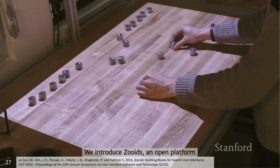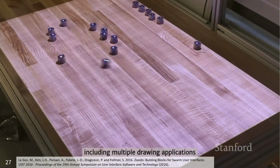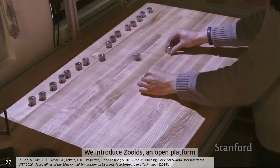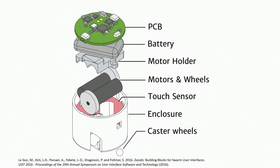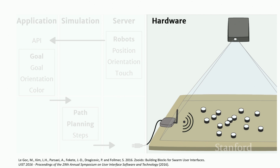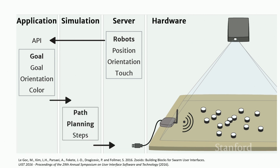So to study these problems, I first built a multi-robot platform named Zoids, together with our previous postdoc, Mathieu Le Goc. Zoids is an open source platform that consists of multiple mobile robots controlled by a central computer. The size and form factor allows them to more easily blend into our environment and allow users to manipulate multiple robots simultaneously. And each of the robots consists of the following parts, and that allows them to localize, detect touch, move, and communicate with a central computer. It has the overall communication structure as shown here. First, the robots read this structured light pattern from a projector above to localize, and then send that information to a central computer, which then sends back the desired states for each robot.